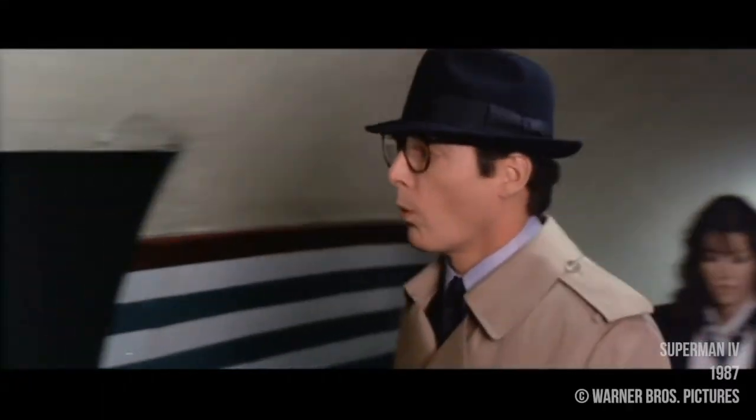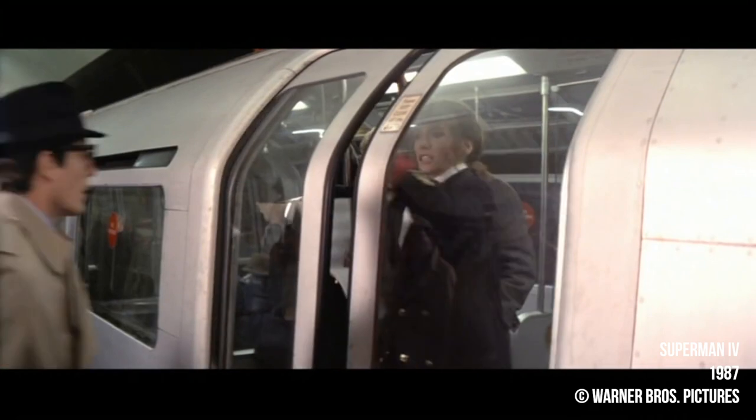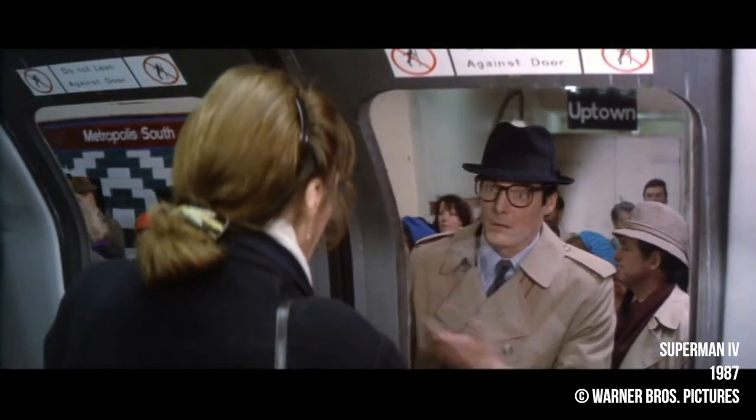In Superman 4, the distinctive London Underground architecture of this disused station stands in for the Metropolis subway in a scene where Clark gets separated from Lois.